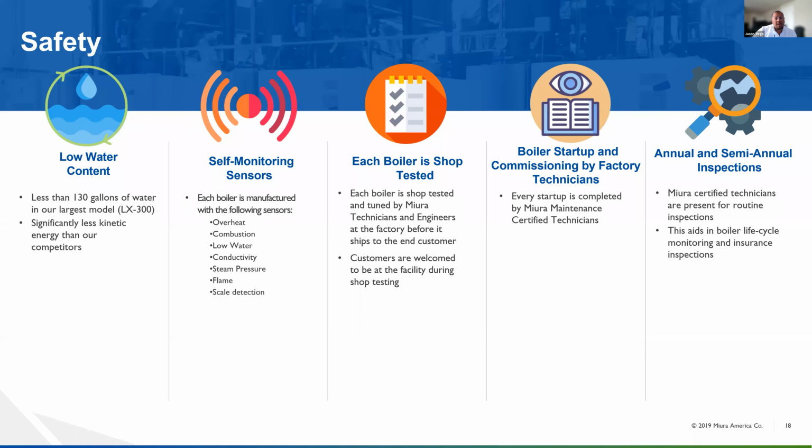And then finally, annual and semi-annual inspections are accompanied by those same technicians. So you start to build a rapport. The technician understands the boiler, where it's at. This is where we're going to be with you for your insurance inspections and general inspections. We bore scope the boilers, ensure that there's nothing happening. And if we do detect issues, this is the point where we start to create a corrective actions plan with you to ensure that we can preserve the life of those boilers.